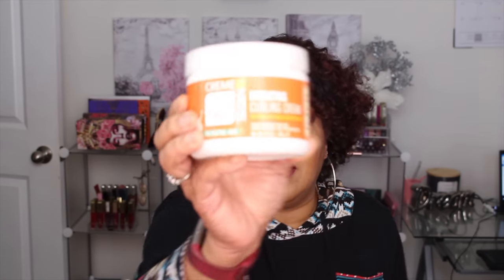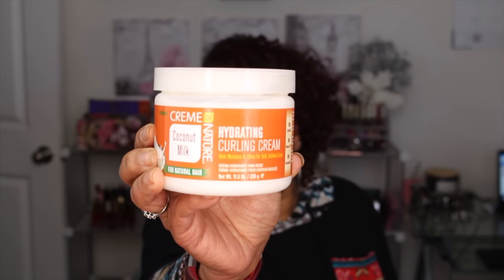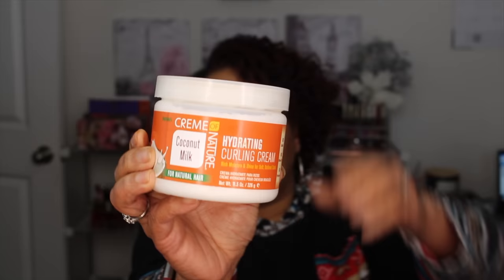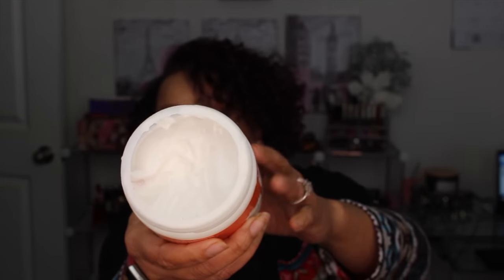You can use it for extra hydration. If you want to use this as a leave-in conditioner, you can use that as well. I've substituted just to see how my hair would turn out, and I love this. Love it. Here it is. See, now this one is a little thicker. You can tell I've been using it, but I like this. Oh, and it smells so good. Cream of Nature products always smell good. But yeah, this one smells super hydrating, super rich. I love this. Love it.